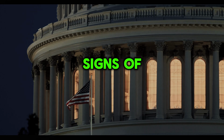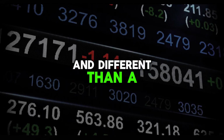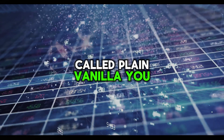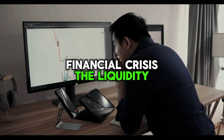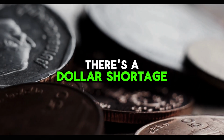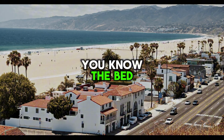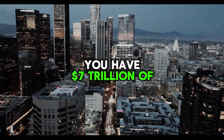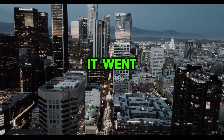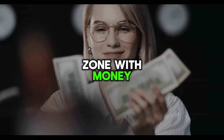These are the early signs of a global liquidity crisis, which is different than a recession and different than a plain vanilla financial crisis. The liquidity crisis is when you get ready to turn off the lights. There's a dollar shortage around the world, and people say, how can that be? The Fed printed $7 trillion of money, M0, actually higher than that. I think we went up to 9 trillion. They just flooded the zone with money.